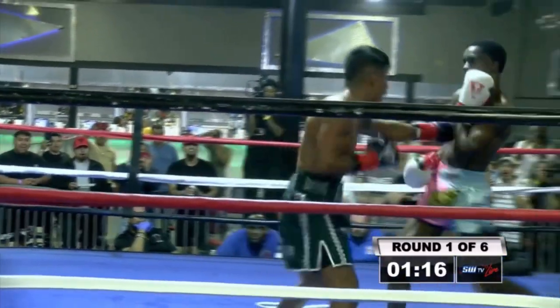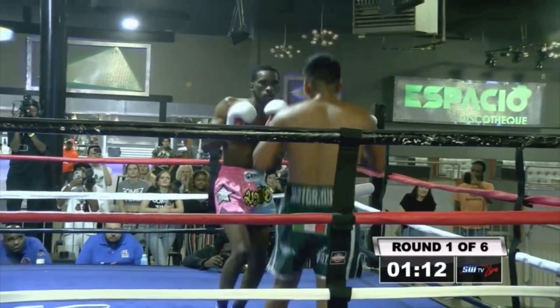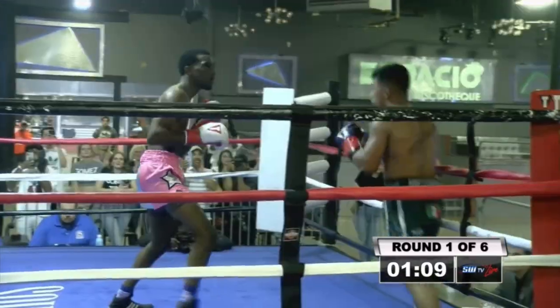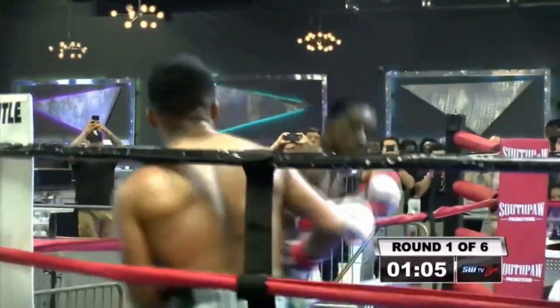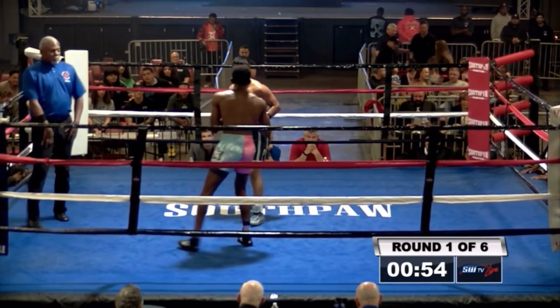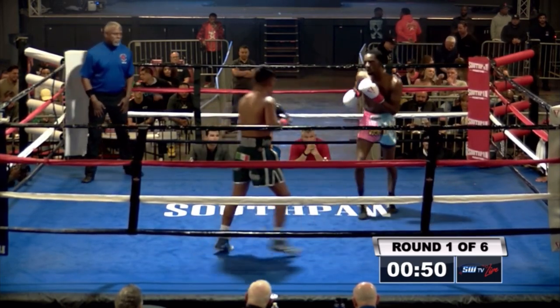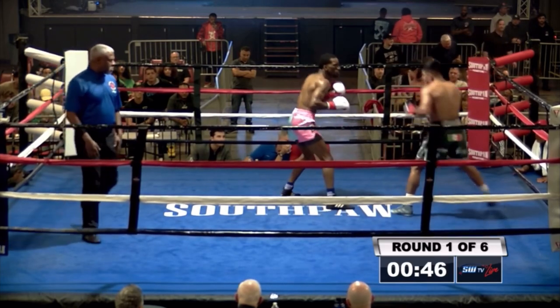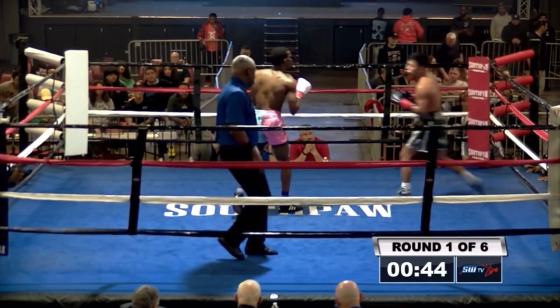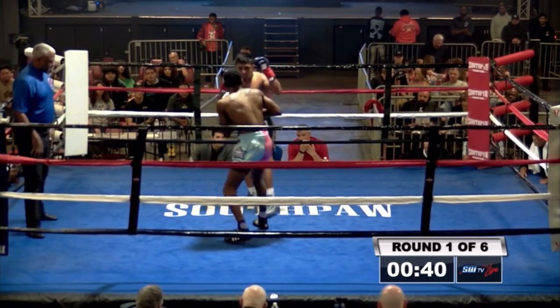Julio throwing uppercuts like he's hitting a heavy bag. Yeah, he's really sitting down on his punches. There you go. For Gomez, maybe he likes to fight out in the center, but you've got your opponent buried in the corner. Keep him there. Looks like he's trying to wear him out. Can't waste too much energy early. That will affect you later on.